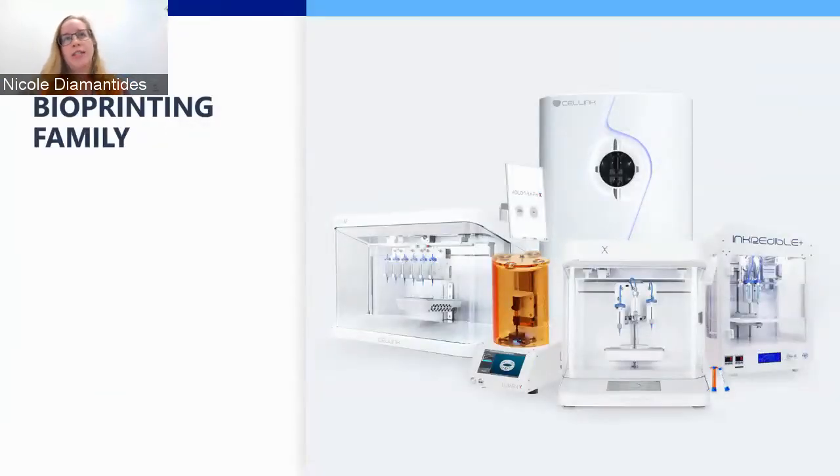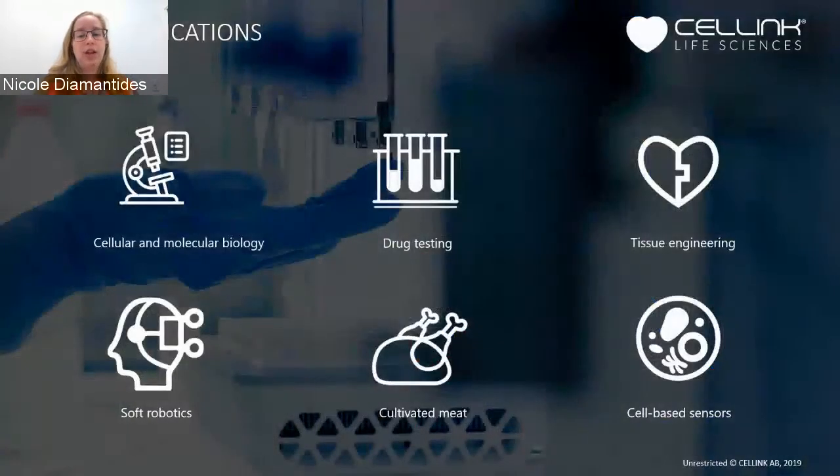Today, we're going to be focusing on Cell Inc.'s bioprinting family, and I just want to highlight here that we offer several different kinds of bioprinters, and we'll go into what these different kinds are later in the presentation. We have these different printers basically for different scale, different application area, different needs of that kind. And so there are a lot of different application areas that our printers are being used for. Everything from making lab-grown meat to soft robotics. But today we're going to be focusing on tissue engineering.